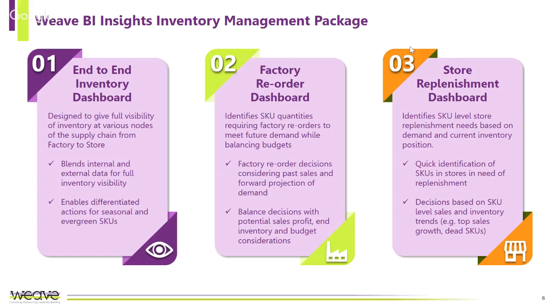Today, I'm going to discuss in detail the inventory management package of our plug-and-play dashboard solutions, as most analysis of the supply chain health begins with understanding the inventory situation. The first dashboard, the end-to-end inventory visibility dashboard, blends all inventory data from factories to stores to give a complete 360-degree view of your inventory liability. In addition, it provides differentiated analysis between fashion, one-off items, and evergreen replenishment styles. This report can quickly break down the inventory situation from a global view to a specific SKU in a particular store within a few clicks.